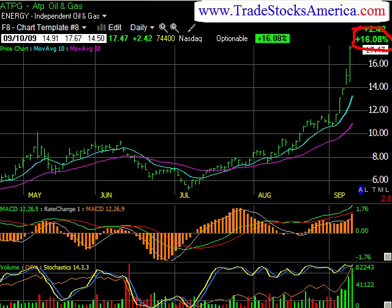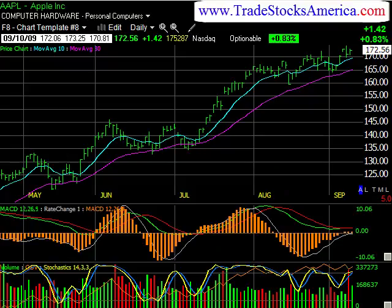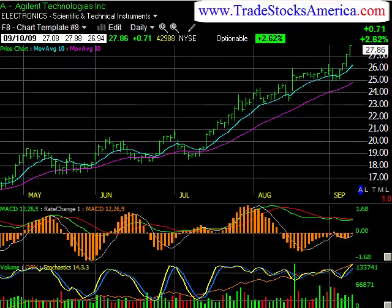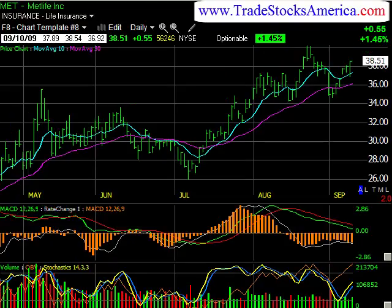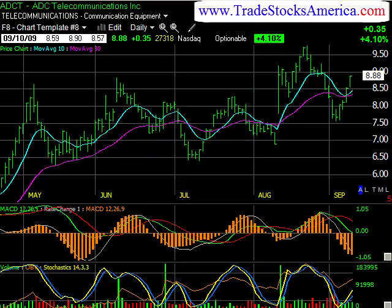Let's move on and cover a few other stocks. Here's Apple moving up a little bit again today. Agilent's just climbing, and I'm just staying out of its way to let it keep moving. Here's AXP, American Express, moving up. Metropolitan Life is still climbing. Pretty much all these large caps are still moving up, which is excellent for us.